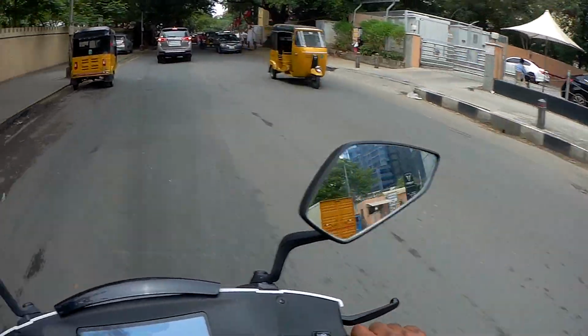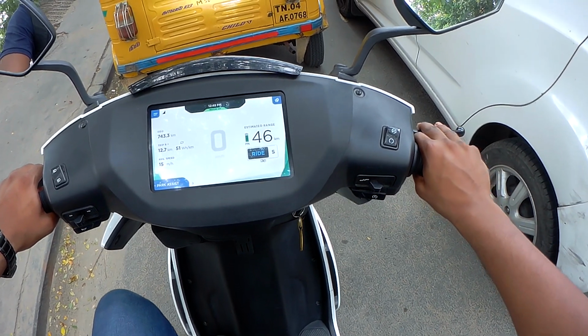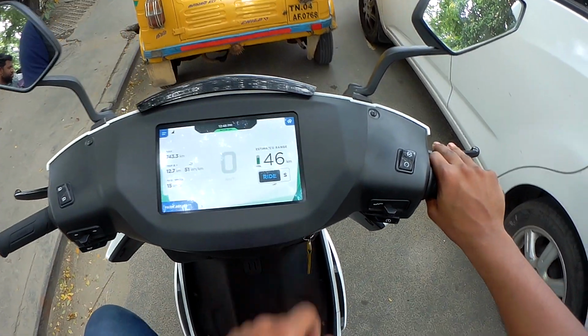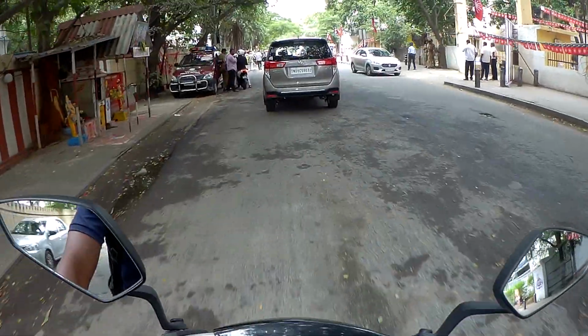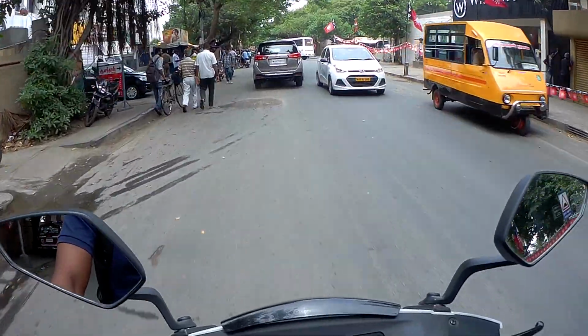You can cover more distance by sacrificing your fun factor a little bit and putting it in drive mode, which increases the range from 65 to 75 kilometers. Drive mode is pretty basic. Acceleration felt a bit less in this mode, but I'm not complaining. Ather 450 comes with a rear monoshock which absorbs the potholes surprisingly well. Braking is good thanks to the front and rear disc brakes.